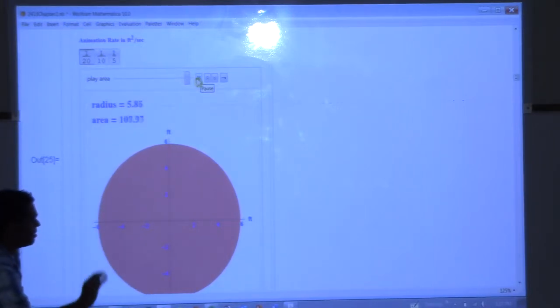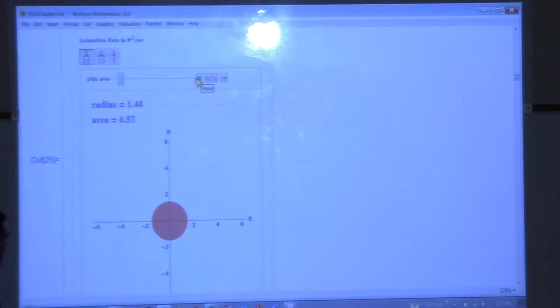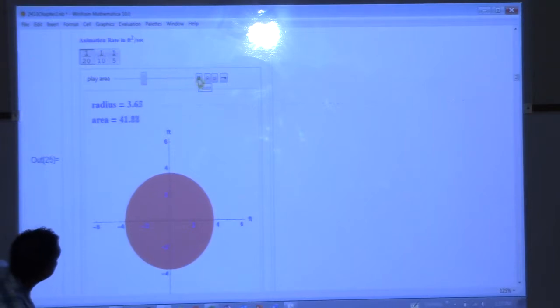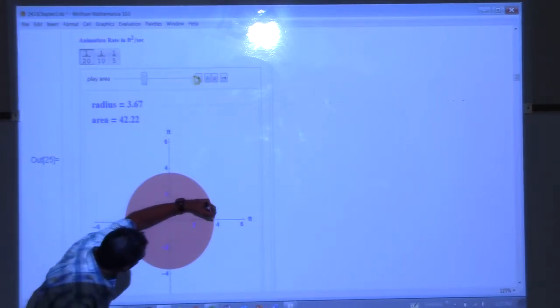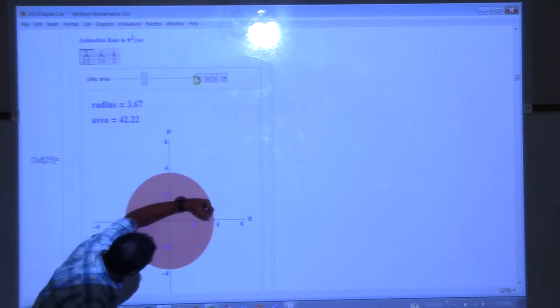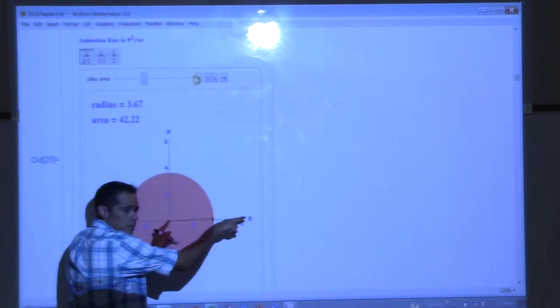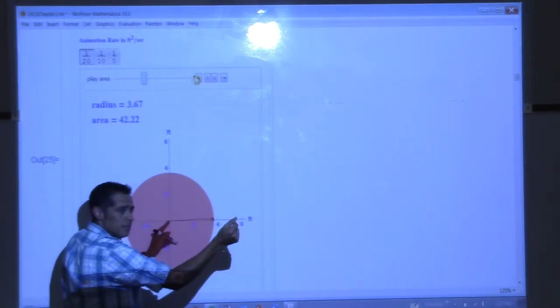So the calculus question is this. We're watching it, and then we say, right, I don't know, let's just pick a point. Right there. Okay, so when I clap my hands right there, at that instant that I clapped my hands, I would like to know how fast that radius is moving. Okay, at that instant, right?